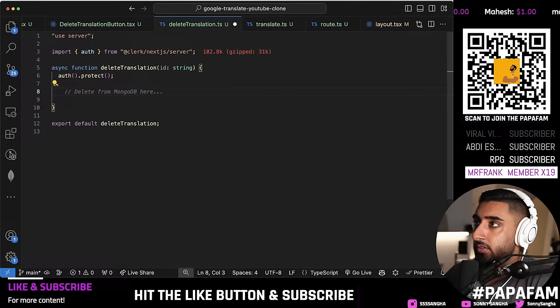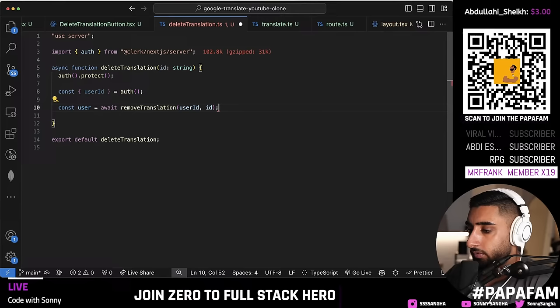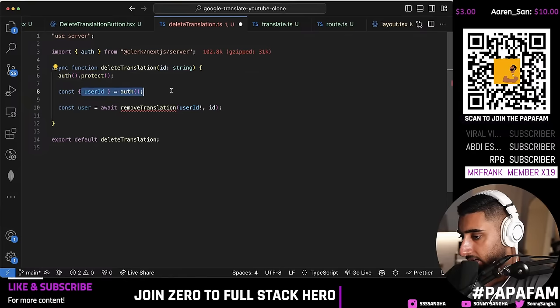Now what I'm going to do is get the user ID. Then I'm going to say const user, and the user is returned after we make the removal. I'm going to create a little helper function called remove translation. It's going to take the user ID, which will absolutely be present here because you were protected, so I can ensure that we have it.